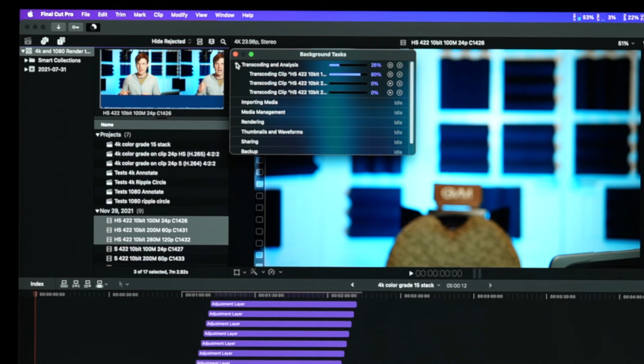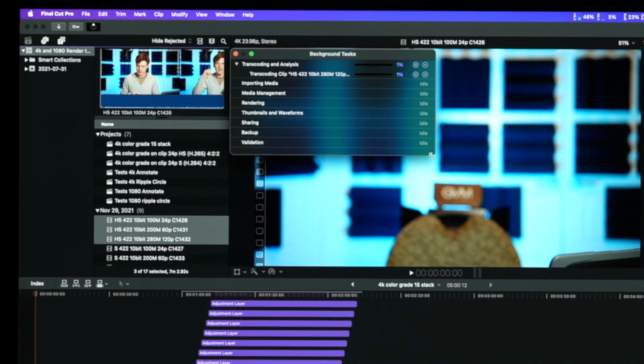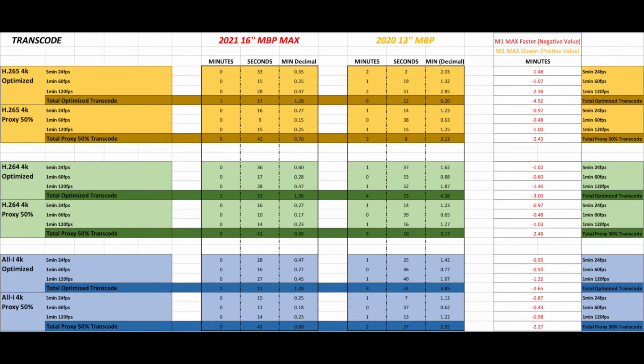Last and final test, transcoding to optimize and proxy media. Once again, I did this for the various codecs and frame rates from earlier. I wanted to see how long it took to transcode all 3 frame rates for each codec. For H.265, transcoding 24, 60, and 120 frames per second to optimize took the M1 Max 1.28 minutes, beating the M1 substantially, with the M1 taking 6.2 minutes.